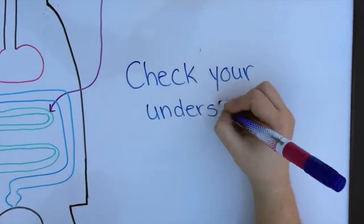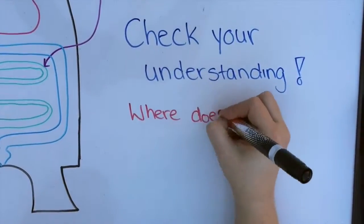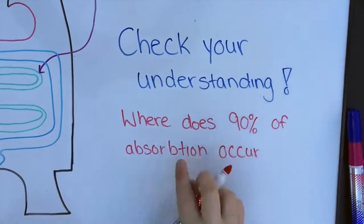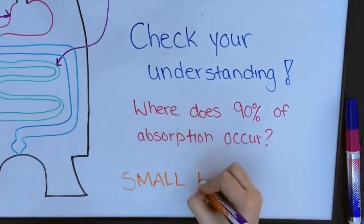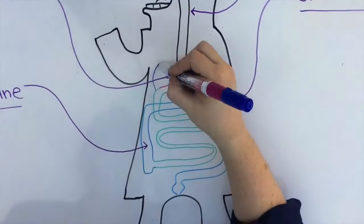It's time to check that understanding. So for this question, where does 90% of absorption occur? If you guessed the small intestine, then congrats, you're right.